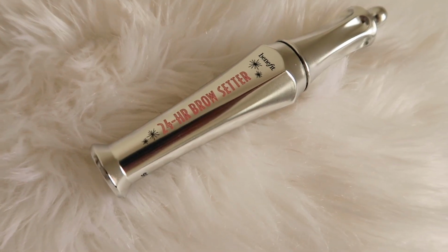So I like to take the Benefit 24-Hour Brow Setter and just comb my brows and let them dry because it is a wet kind of product. And then I go in afterwards and fill them in just a little bit.